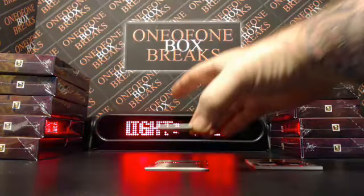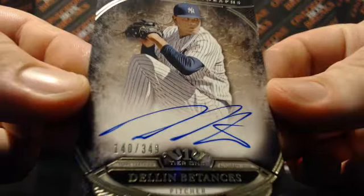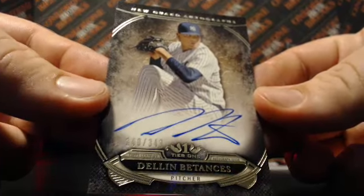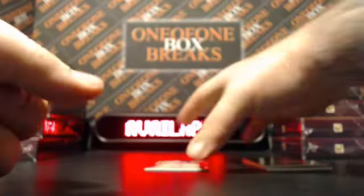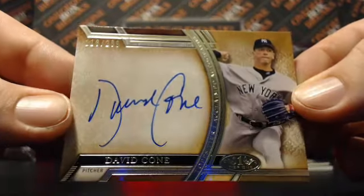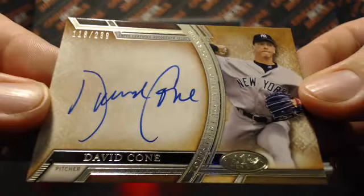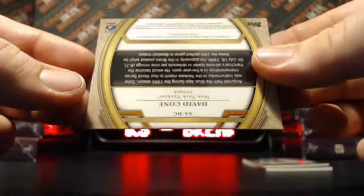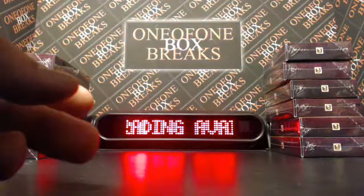All right, and from there, we've got Dylan Betances, 140 out of 349, on-card auto, Tier 1, looking hot. You got to love the new guard autos. Let's go to the Yankees, Alan P., the Ape Man. Come on! And we're going to go ahead and make this a Yankee hot box. With this, David Cone, boom, DC, 118 out of 299, on-card Tier 1 auto. Very nice. All right, so the Yankees, Alan P. and Ben E. with them Nationals, making some waves in box 1.